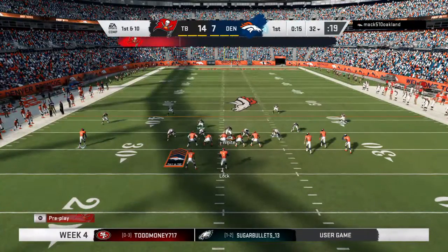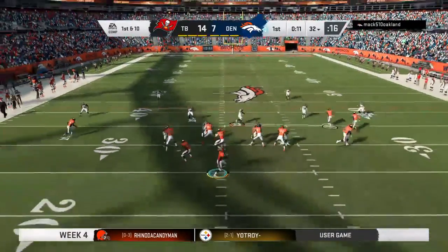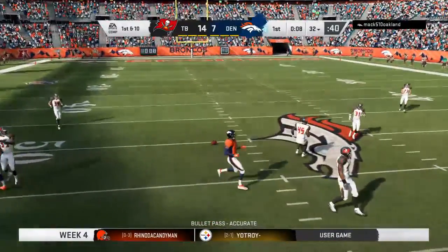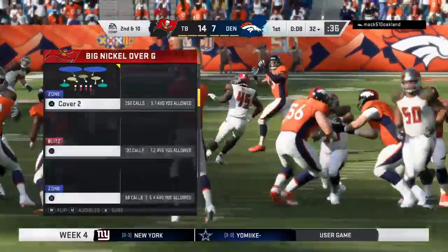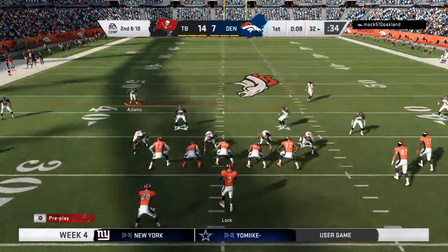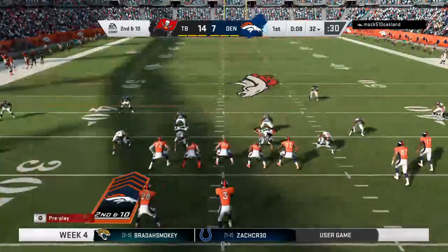On 1st down, Locke. And that'll be knocked away. It's incomplete. Kenny Stills, the intended receiver, and now it's 2nd down. Here's 2nd and 10 now from about the 32.